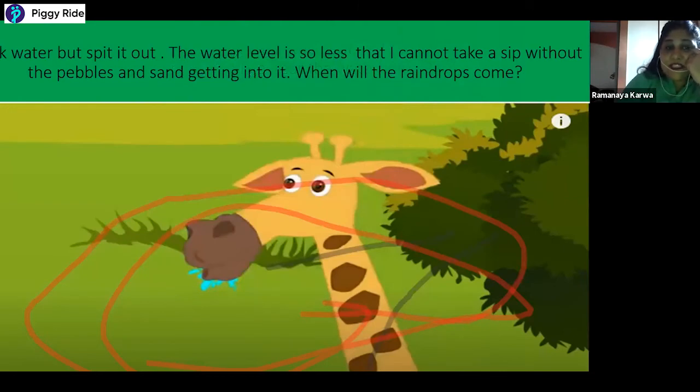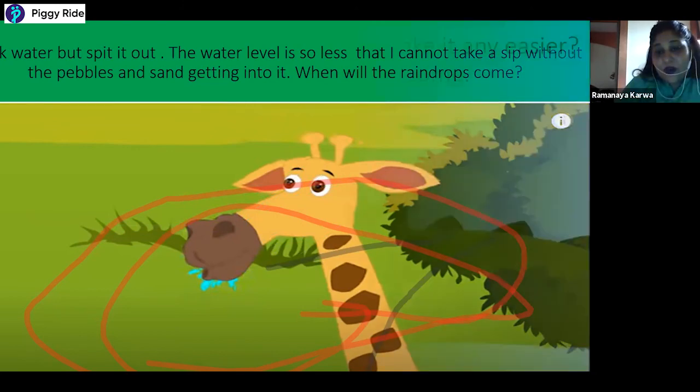The giraffe drank some water, but spat it out. He was also feeling very thirsty. But as he drank the water, he spat it out. Why did he spit it out? He said, oh, the water is so little and it's very tasteless. I can't take a sip without the pebbles and the sand getting into it. When will the raindrops come? He is also waiting for the raindrops.